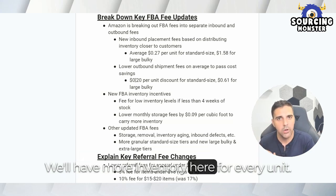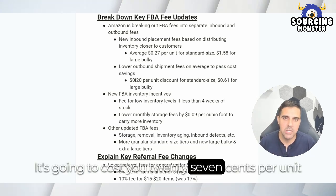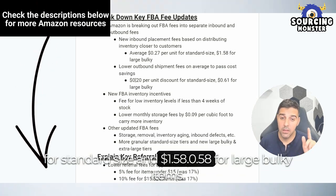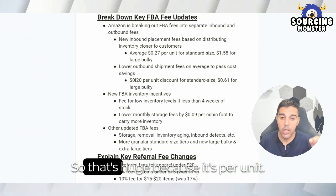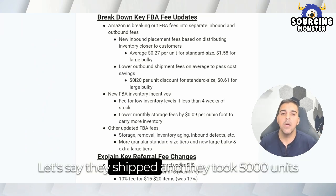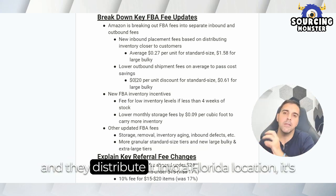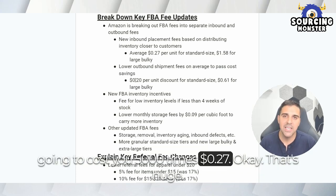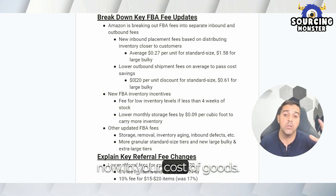We'll have more inventory here. For every unit, on average, it's going to cost you 27 cents per unit for standard size, and $1.58 for large bulky items. So that's huge because it's per unit. Let's say they took 5,000 units out of those 10,000 that you shipped to ONT8, and they distribute them into a Florida location, it's going to cost you 5,000 times 27 cents. Okay, that's huge, and you have to calculate this now in your cost of goods.